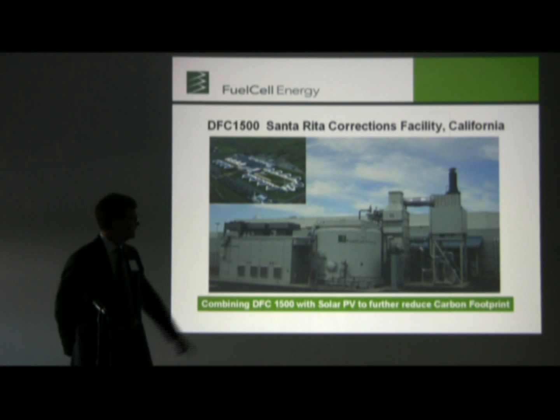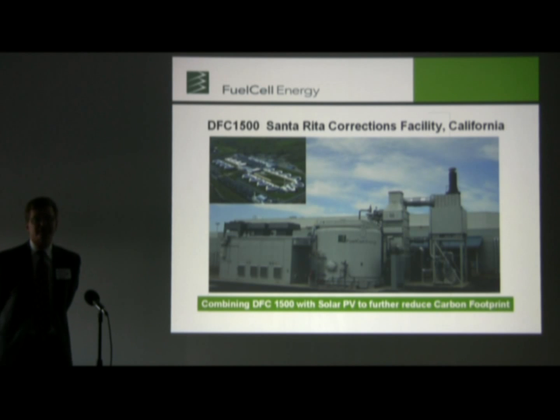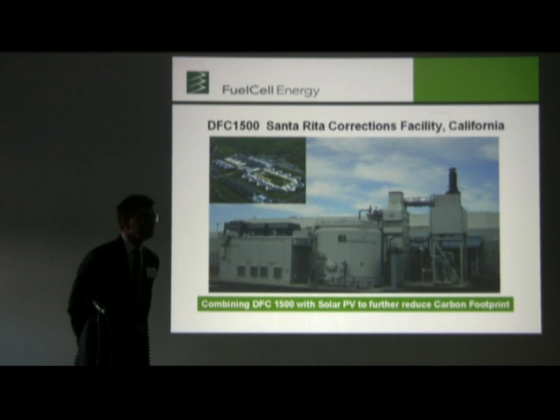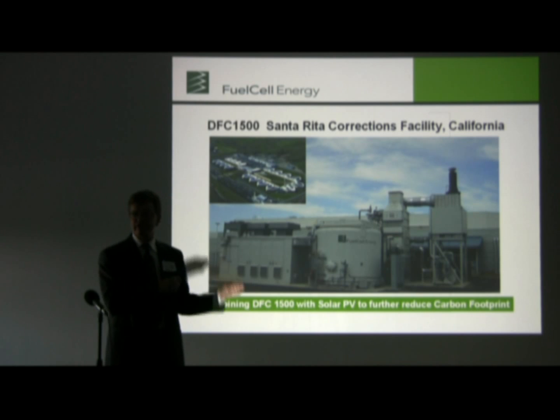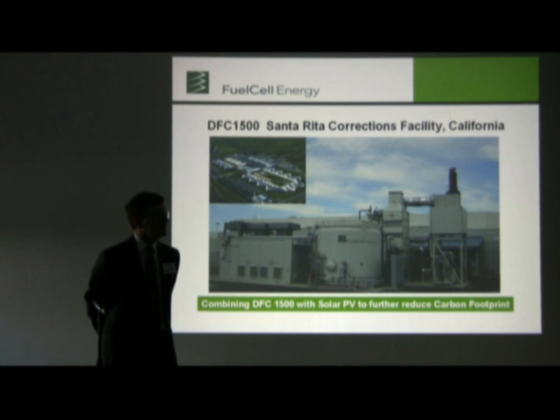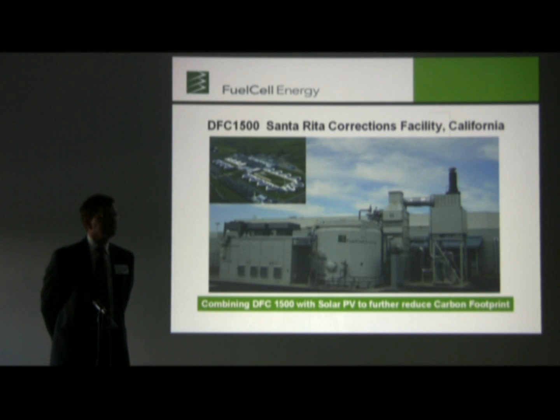So what did they do? They put in one of our 1 megawatt DFC 1500 fuel cells and ran it on natural gas. Now you might say, well, natural gas, how can you reduce your carbon footprint on something that you're putting in with natural gas? Well, if you look at that, that unit is so efficient, and they also use the heat and the rest of those things in their process, that by adding the fuel cell to the solar, they were able to significantly reduce their carbon footprint even further and make the goal that they were trying to do.